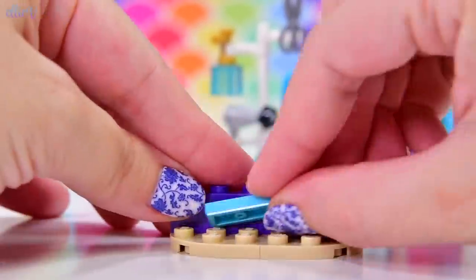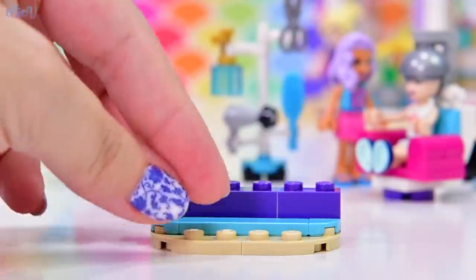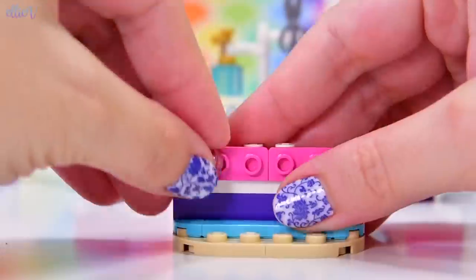Are we starting building the salon yet? I don't think so. I don't think this is the salon. This is way too small. This looks like it might be another... Don't know what it is. Let's keep building it. We'll find out.